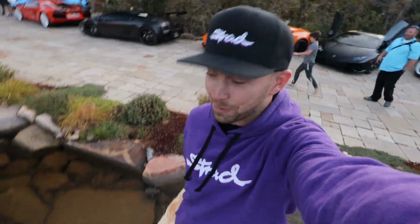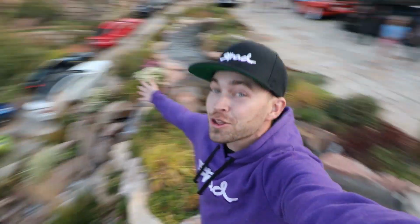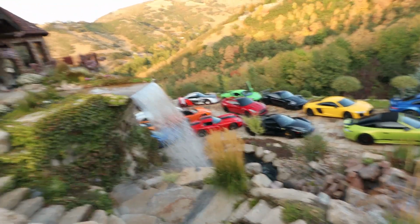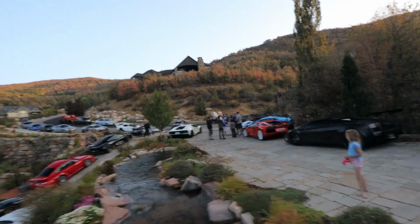We've been to this house before, but we've never been to this house quite like today. Check this out. There are supercars as far as you can see. I would reckon this is the biggest collection of exotic supercars in the entire state of Utah. We have 17 Lambos here. This house is so epic. You got the Diablo right there, all the Lambos, Aventador right there that's broken, that's mine right there.